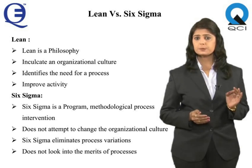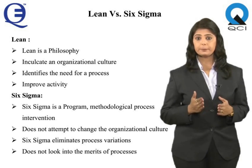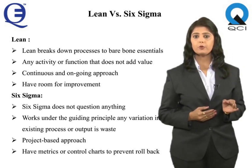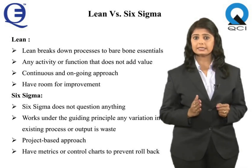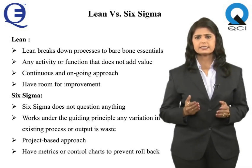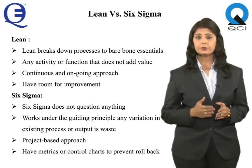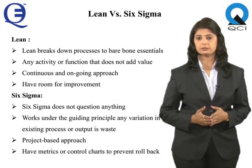Six Sigma focuses specifically on eliminating process variations in output without looking into the merits of such processes in the scheme of things. Lean, as the name suggests, breaks down processes to bare-bone essentials under its guiding principle that any activity or function that does not add value constitutes waste that needs elimination. Six Sigma, on the other hand, does not question whether the activity or function adds value and works under the guiding principle that any variation in existing process or output is waste.